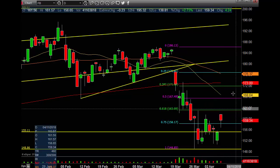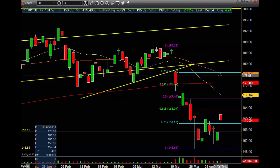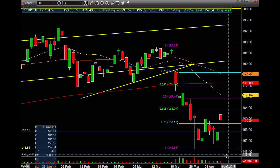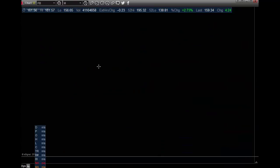This thing's got to pop. For the bulls, you got to get back above the MAs. Earnings season's coming up, so watch for this. This thing can fly, or maybe this one for one time, guys, starts to drop. So all these are due for selling big time. So let's look at the monthly.